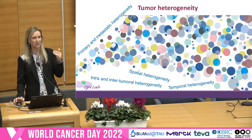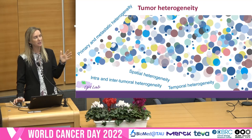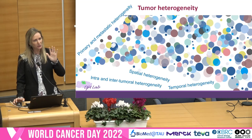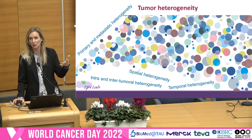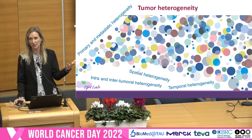Two patients diagnosed with the same type of tumor can present a completely different set of mutations, even though by histology or by pathology, they will be recognized as the same type of tumor. Then we have temporal heterogeneity. Temporal meaning that in early stages and as the tumor advances, the tumor changes. And of course, we heard before about primary and metastatic tumors, they also change. So tumor heterogeneity, many flavors.